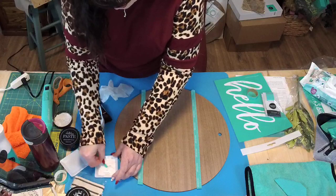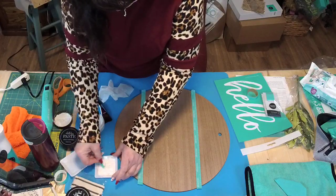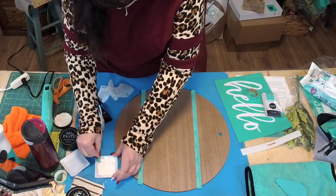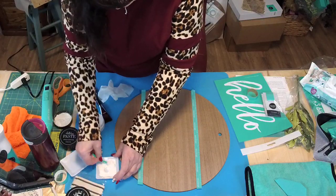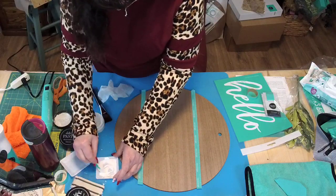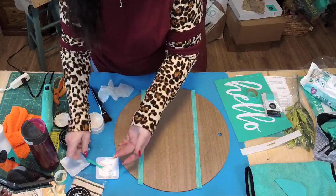You can see that I'm stirring, stirring, stirring until I get it all mixed in. There's no lumps or bumps. Everything is nice and smooth. Okay, that looks pretty good.